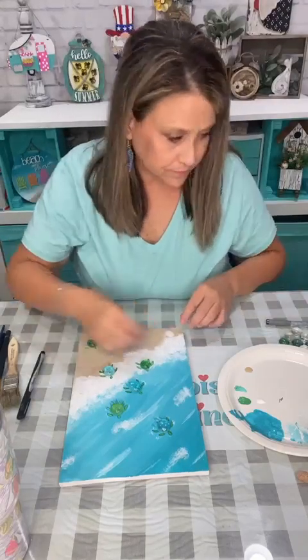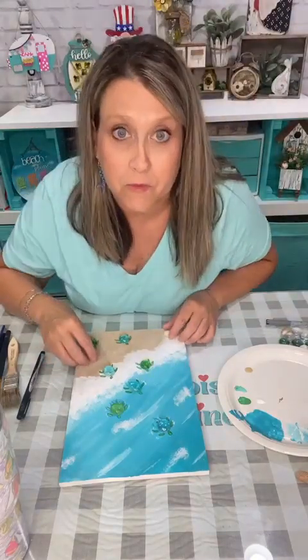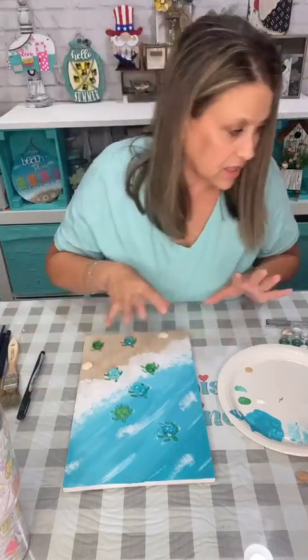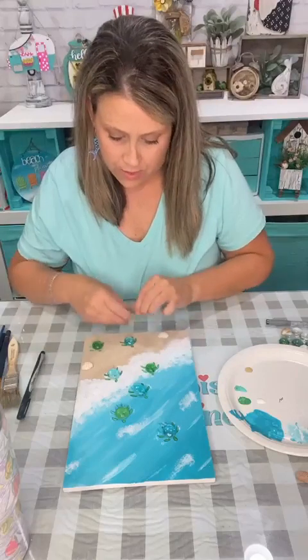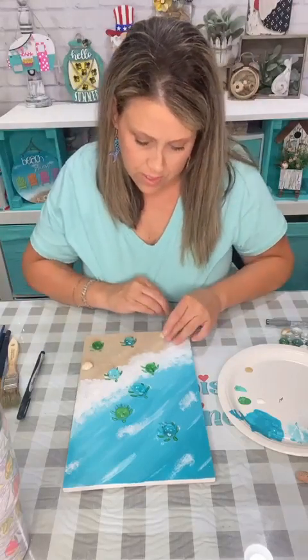So I'm thinking, I got all these little shells. Some of them I picked up. Some of them are from Dana, that she sent me from Mexico. But I'm thinking, just to have something else there, I might have to glue some shells on here. Should I put that one there? I like the white one.